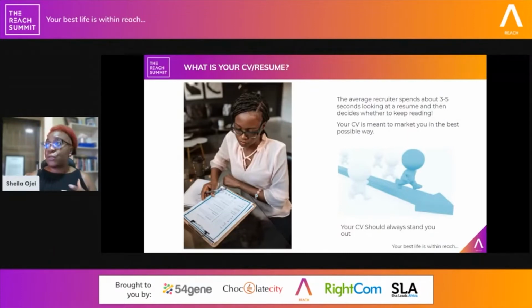Yeah, 3 to 5 seconds looking at your resume, right? Which means that you need to have all your information handy, and you need to have all the information represented on your CV in a way that when a recruiter or whoever it is looks at your CV, almost immediately they can get the information that they need, right? Your CV is meant to market you in the best way possible. That's what your CV is meant to do.